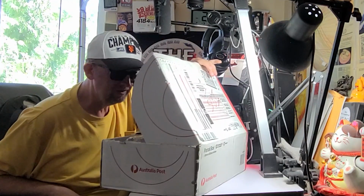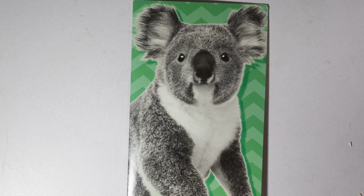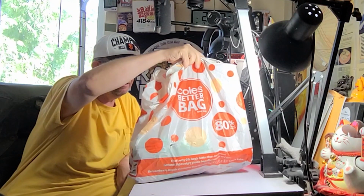Oh, wow. And this came from Ferengi. She's a moderator in the Ramen Junkies group. We call ourselves Section 42. It's a long story, but it's a cool group of us we got going on. Thank you. She sent a card, and we have a koala, and indeed, more ramen. Thanks.